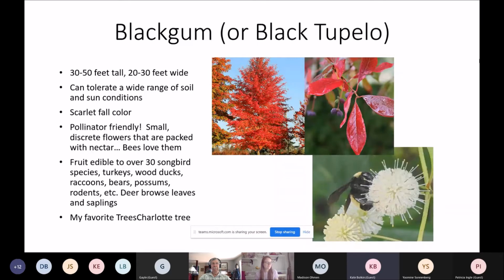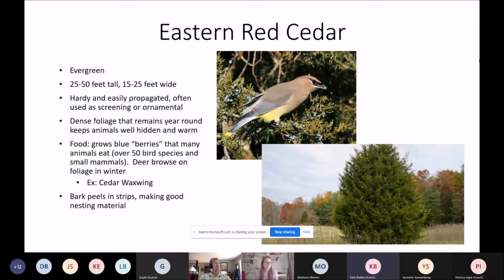But overall, black gums are one of a favorite in Trees Charlotte. We have tree stores every year from October through March, and we offer these at almost every single one. So definitely get your hands on one of these if you do come to one of our tree stores.